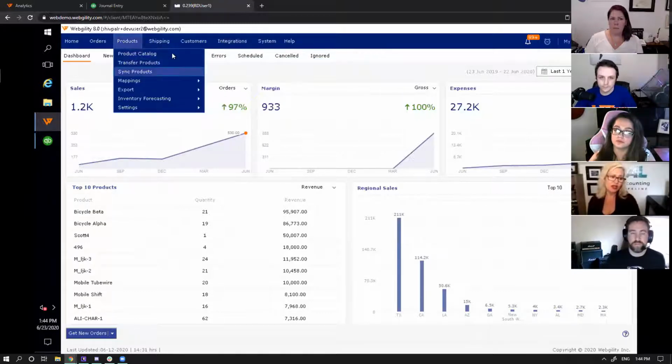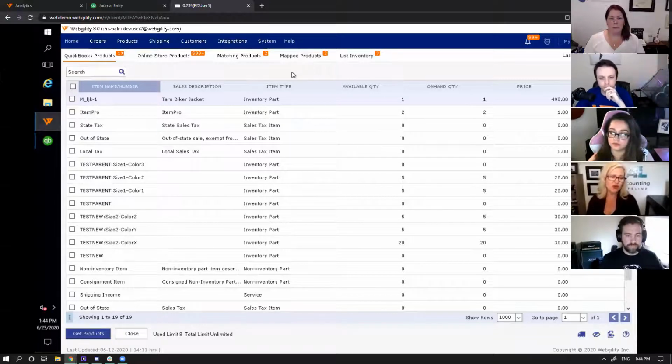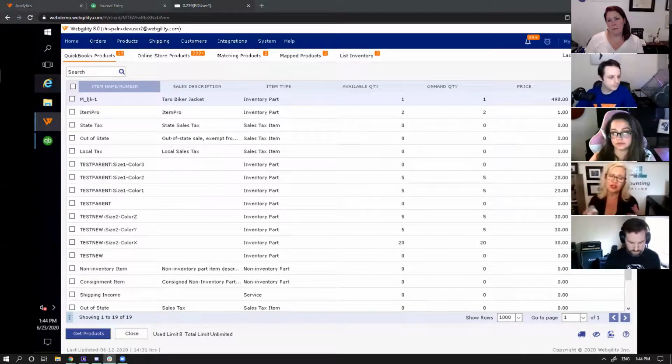So not only can it handle pushing the data from one place to another, but it can also handle all of this inventory. So if you wanted it to be the place that manages all the inventory, because maybe you were selling in multiple different places, it could do that. And so maybe that would be one of the reasons that you would choose Webgility over some of the other connectors that are out there.